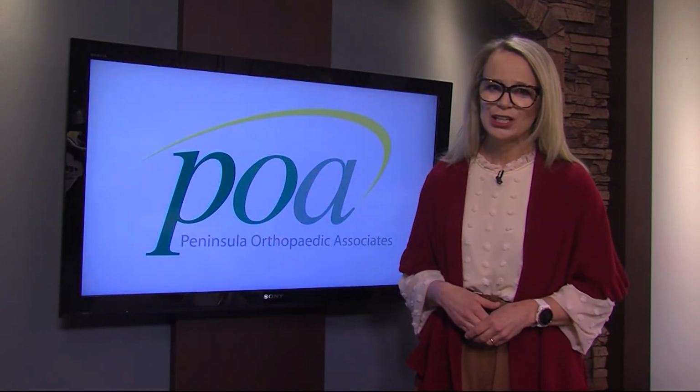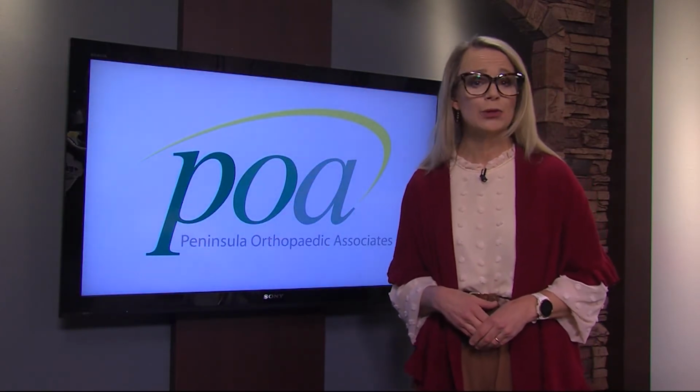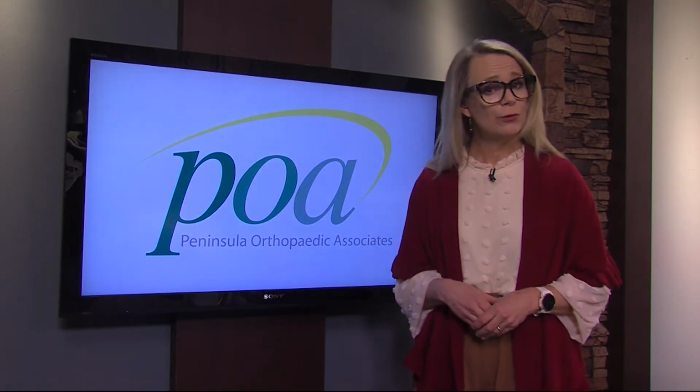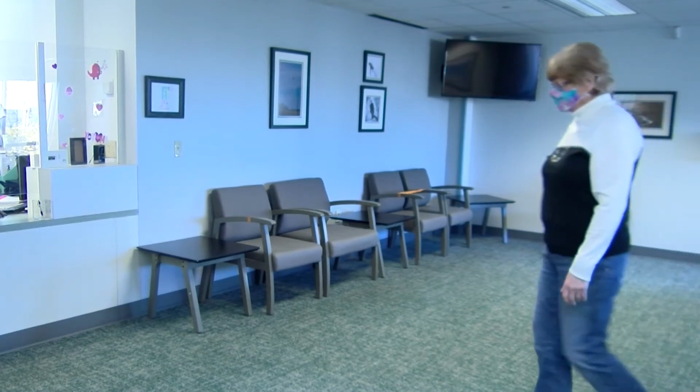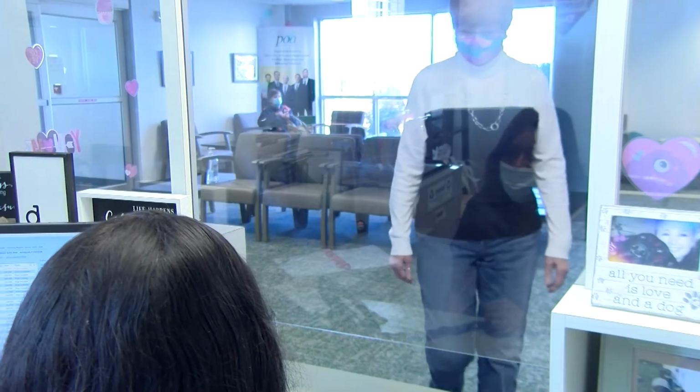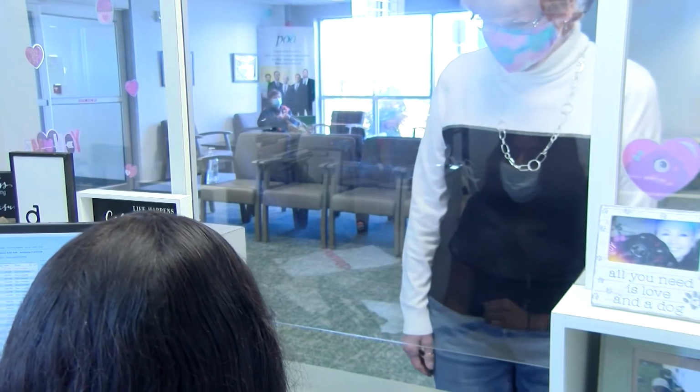Well, cutting-edge technology used by the surgeons at Peninsula Orthopaedic Associates in Salisbury can shorten that time. It did for one woman. Faye Hatton of Salisbury is recovering from knee replacement surgery. I was just having some knee pain, and it felt like it would pop out of joint. And believe it or not, she's only 2 weeks into that recovery. Yeah, I gave up the walker Wednesday after the surgery on Monday.